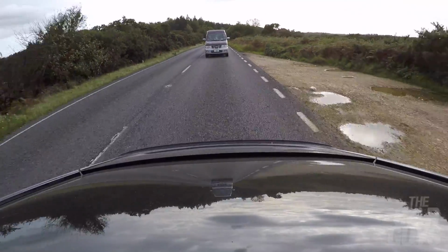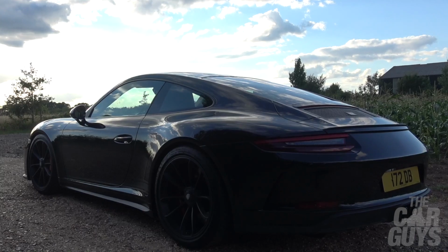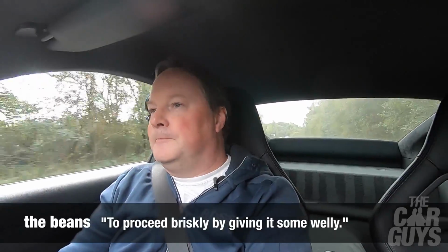So there you go, that's two little niggles in an otherwise blemishless driving record with this car, and obviously it is massively outweighed by the fact that it is phenomenally fast, amazing fun at low and high speeds. It's direct, it's everything you want a Porsche GT car to be. Bit of beans? I think so. Ready?